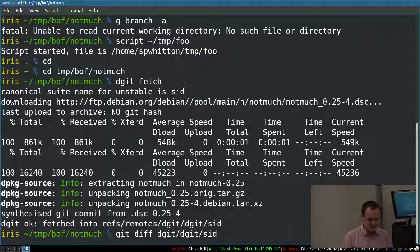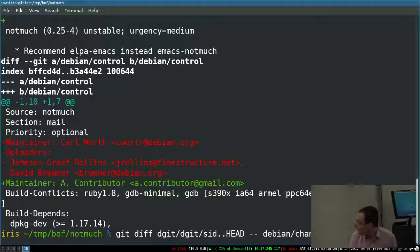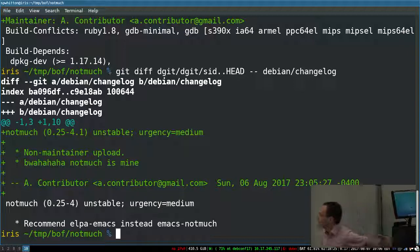So git diff /dgit/sid... .head. Okay, so let's review this diff. They seem to be hijacking the package. Good. And if we scroll up to the... well, let's see what they did to the changelog. We can filter the diff, because this is what you can easily do with Git, to see what they did to the changelog. Wahaha, not much is mine. Okay, so I'm not going to upload this.